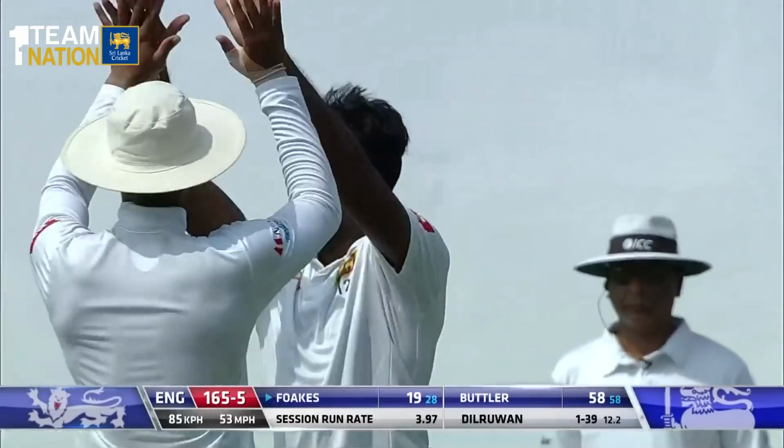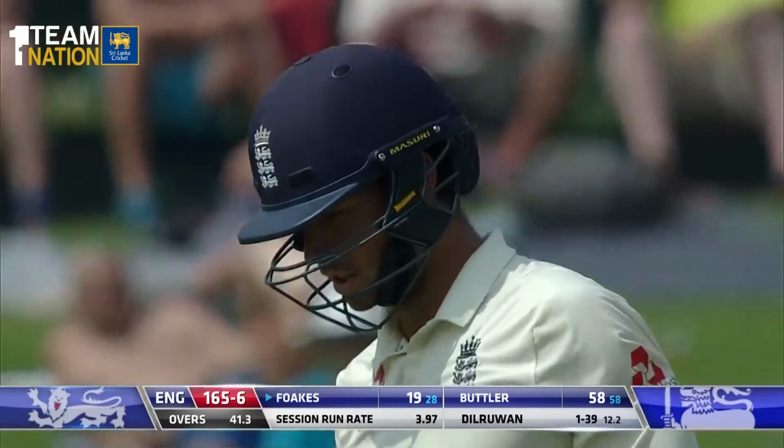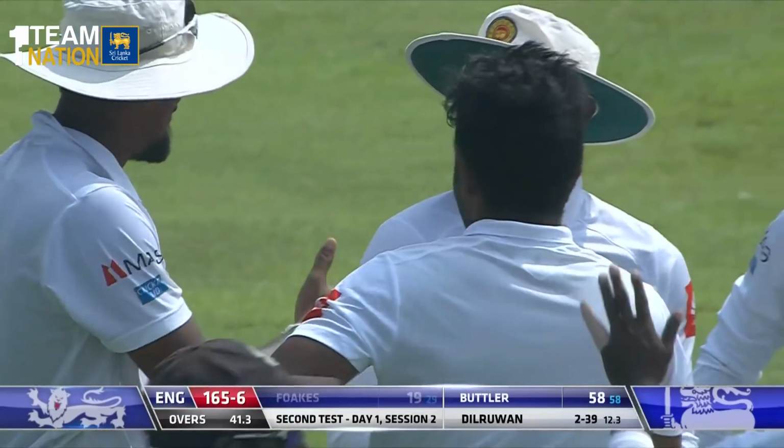Another appeal. Both keeper and slip convinced. Relies on umpire Ravi, who's given it. And Ben Foakes is walking off. He's not going to review. Big time to take a wicket for Sri Lanka.